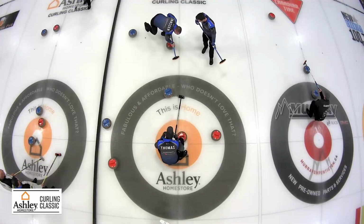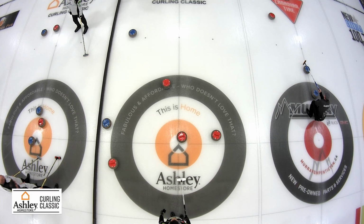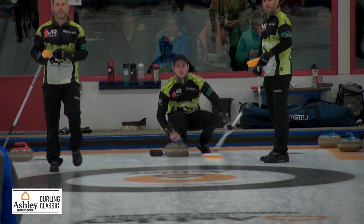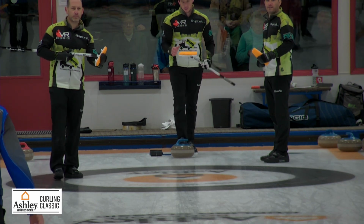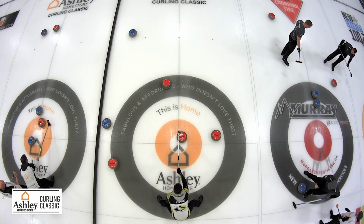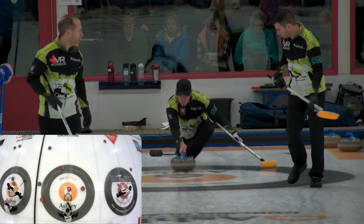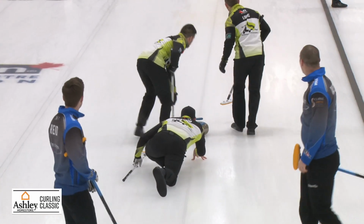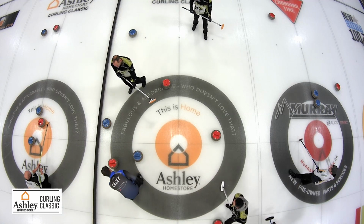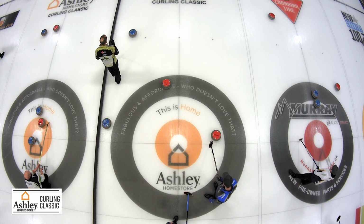Janssen working hard on this. Overcurled a bit, but safely by the shot stone. Imagine John's going to be looking for a little bit of a hit and a roll here in behind that red center guard. Whoa. And Matt Camm makes the double on the Reds. And Red continues to lie 2.